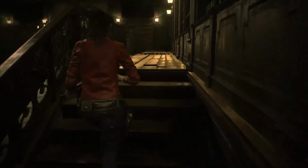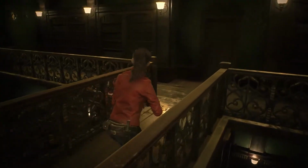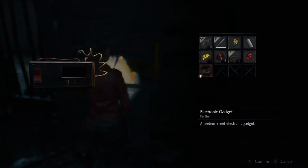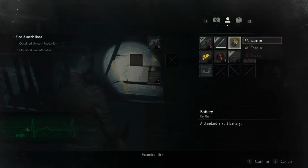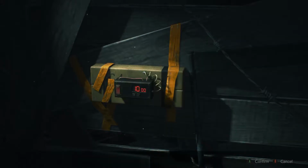I'm going to put the battery and blow up the C4. That's my goal right now. That's the only thing I can think to do, or that I have pieces of stuff to do. Dead dude hanging there, freaking me out. Alright, so let's do that, and then combine, detonator, and then use the detonator. 10 seconds. Oh, shit.